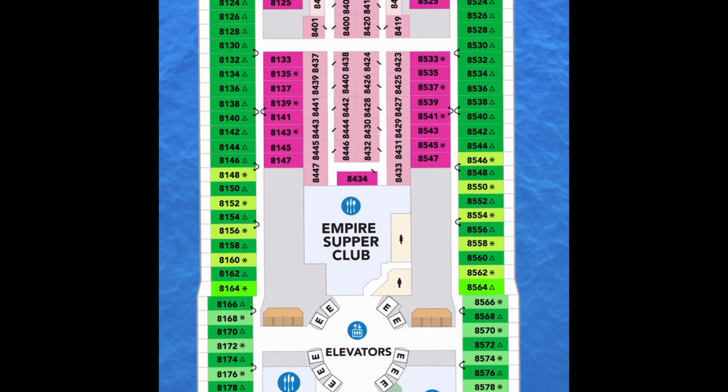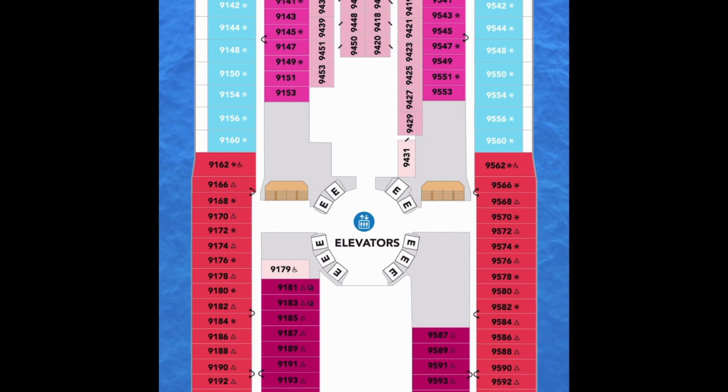The newest dining experience on board Icon of the Seas, of course, is the Empire Supper Club. So if I remember, I don't know if it was like 3-course meal, 4-course meal, or it might even have been a 7-course meal, to be honest with you. But I'll have to double check on that. But that is going to be awesome.